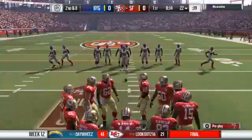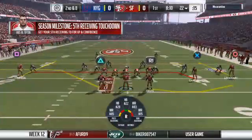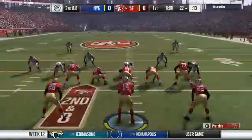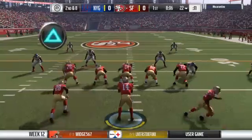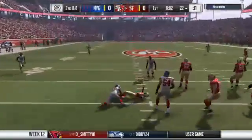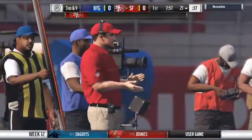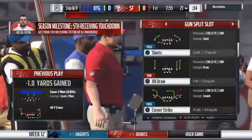2nd down following the run. Let's go. Grand 38. Grand 38. Out of the gun. They'll look to throw. Over the middle to Garcon. They'll lose a yard, and it brings up 3rd. The pass for negative yardage, obviously no good.